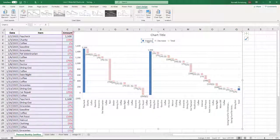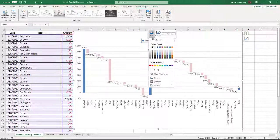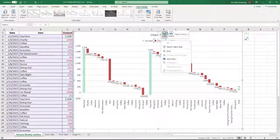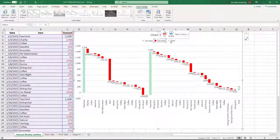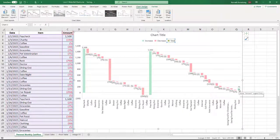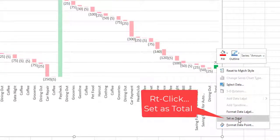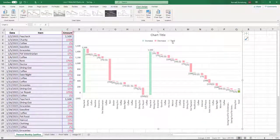Now, if I want to change these colors, I can come up here to the legend. This is a different way of doing things. And click on the fill here. And let's say the increases I want to be green. The decreases I want to be red. And the totals, we'll change the color on that in a minute. But first, we have to come down here and that last one, click on the Set as Total button. And now let's change that to blue just to see how much we have left at the end of the month.